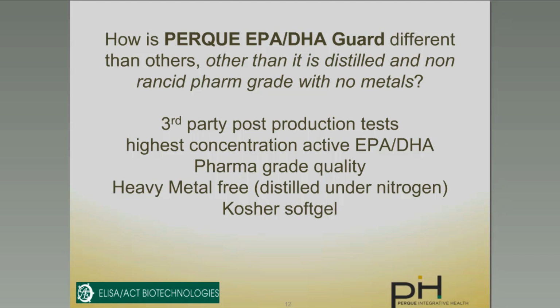It uses pharmaceutical-grade ingredients always, not when it's convenient, and it is heavy metal-free because it's distilled and distilled under nitrogen. It is a kosher soft gel. And so PERQUE EPA DHA Guard is differentiated or distinctive in that it's distilled under nitrogen, that it has the most actives and the least non-actives, and it is free of the toxic metals that often contaminate these fish oils. And it is in a kosher soft gel.